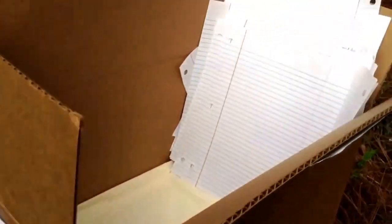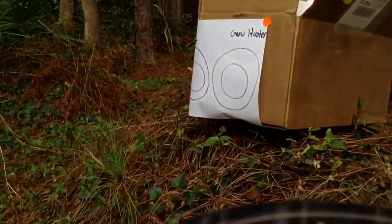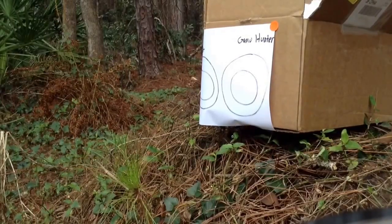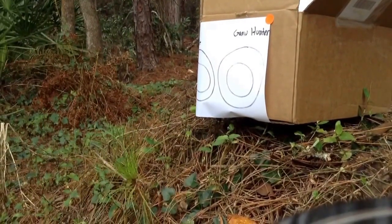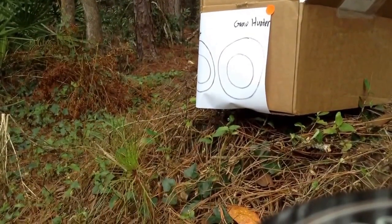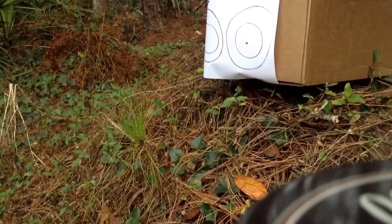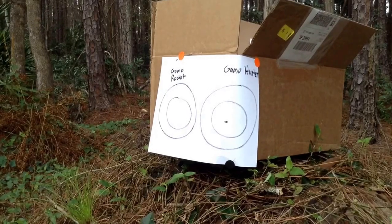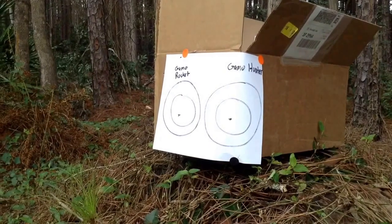We're going to be doing our standard penetration test by shooting into this box with a bunch of papers. We're just going to see which one penetrates farther. And now we're going to get straight to the testing. To start off, we're going to be shooting the Gamo Hunter from 10 feet away using my Daisy Powerline 1000. Now we'll be using the Gamo Rocket. Let's go see the results. Now it's time for the moment of truth.